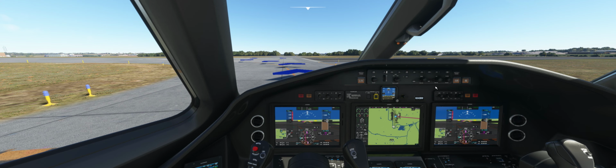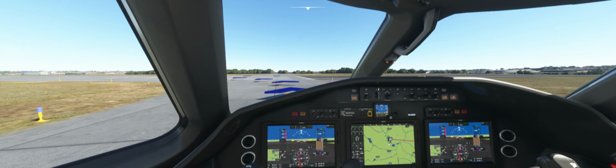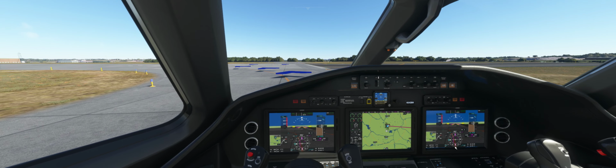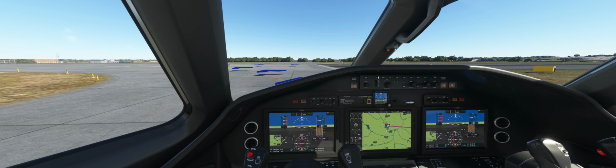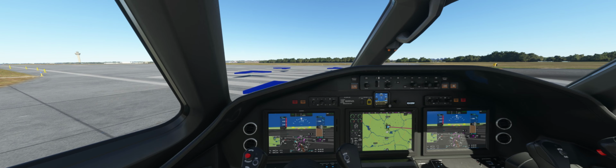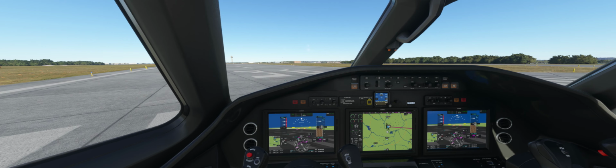Oh dear. Zoom out on our MFD. I mean, they've routed me to runway 36, and yet then they've told me to take off from runway 18. So, don't do this in real life, fellas.